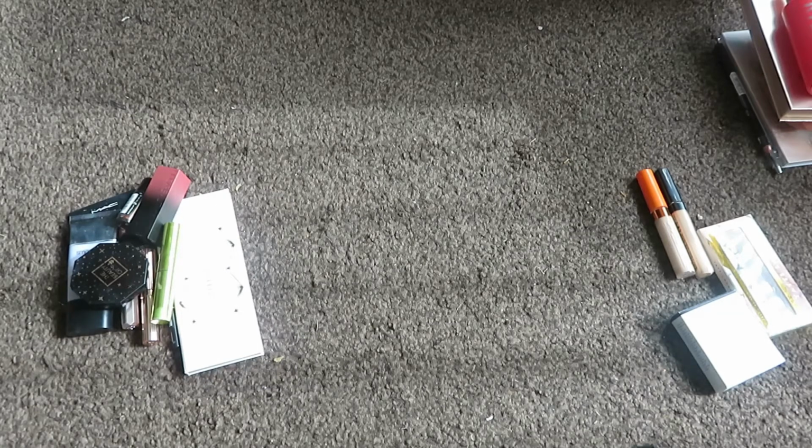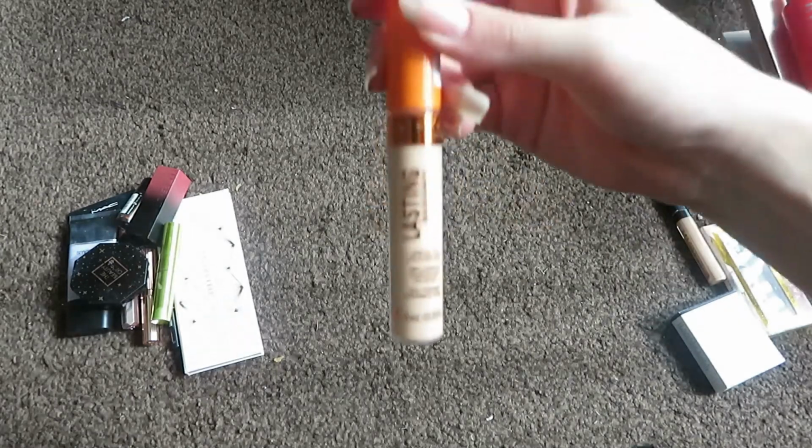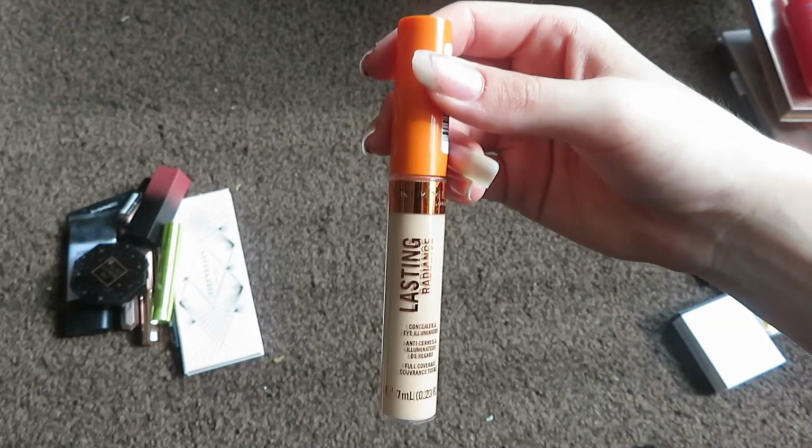Okay, so next we have another Rimmel Lasting Radiance Concealer. This is a brand new one. I literally just bought this the other day, so of course I'll be keeping hold of that.